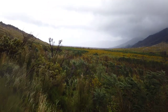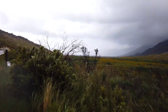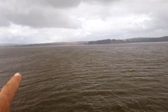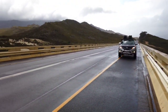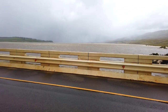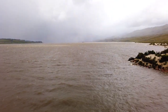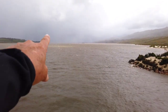Down there is a big freshwater reservoir or a dam. To all my international friends, this is a man-made dam or a lake, freshwater. And this dam was empty for a few years. It is one of the major freshwater suppliers to the Cape Town area. And you've heard about the droughts in the last couple of years. And this dam filled up since last year. And it carries on for 7 or 8 kilometers.